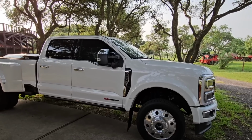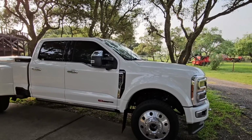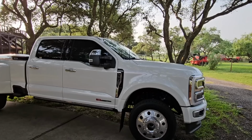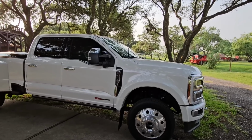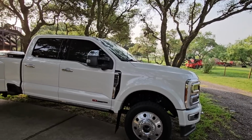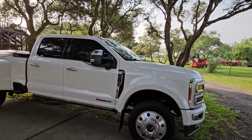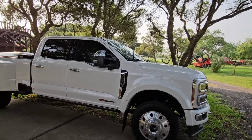Now, the seats that are in here are the seats that come in the Platinum truck, which are, I guess what you used to call the multi-contour seats, the massaging seats that are heated and cooled. But they don't lay completely flat. They lay near flat, just not completely flat. And the flat folding seats, I feel, would have been a great addition, just so I could have experienced what that's like if we do stop at a rest stop when we're towing the fifth wheel and I wanted to take a quick nap. Again, just to see how that system worked.